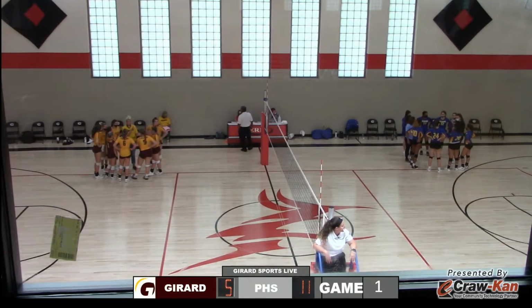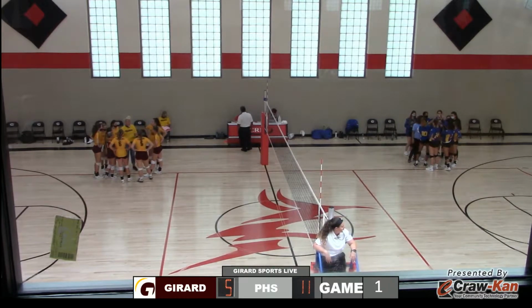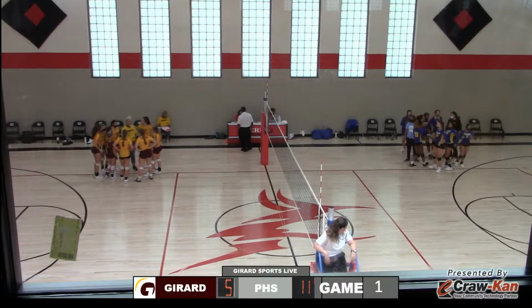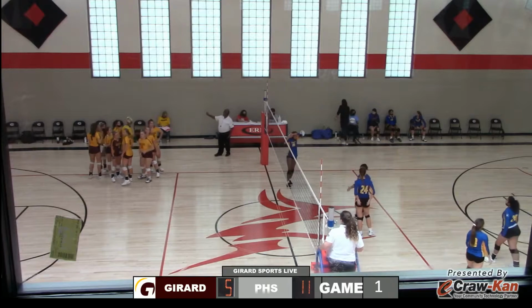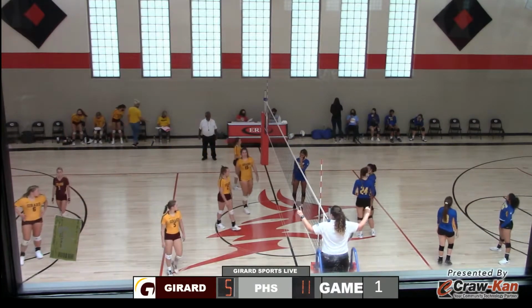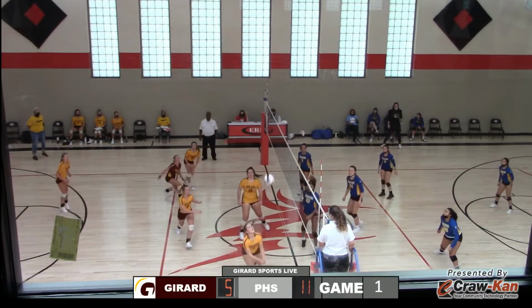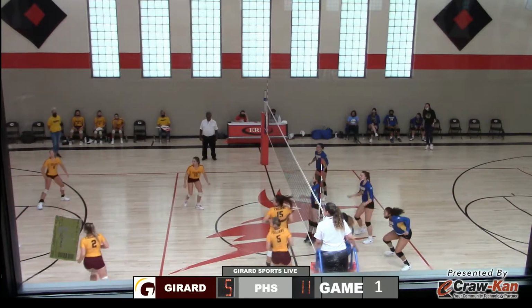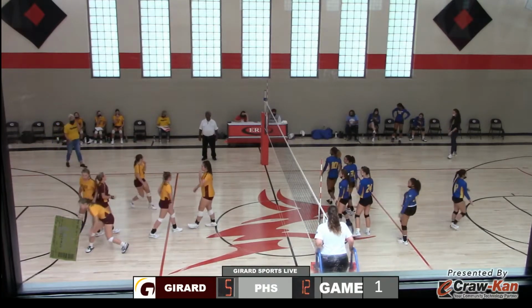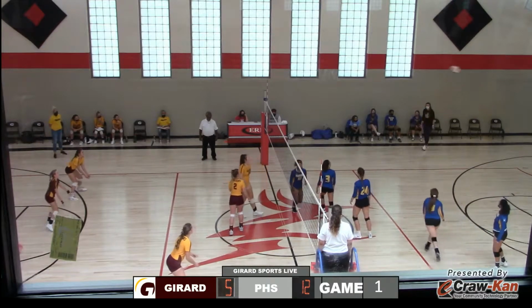Girard calls a timeout to gather their thoughts. Coach Jackson down there doing a great job for the Trojans. Twelve to 5, Parsons leads over your Trojans.